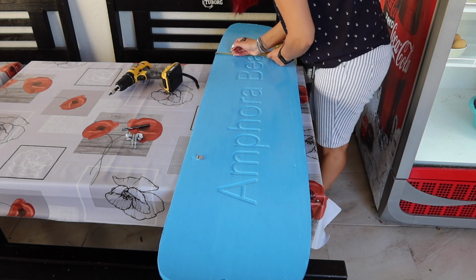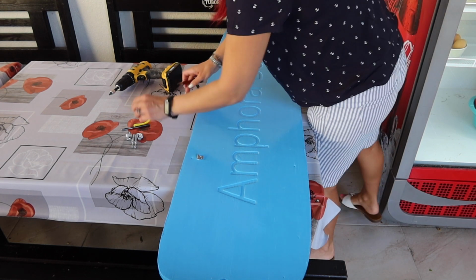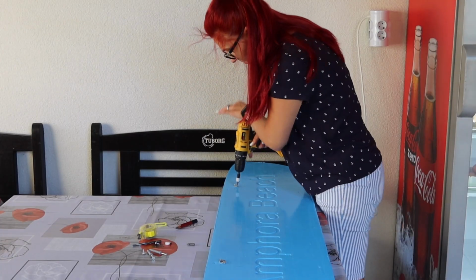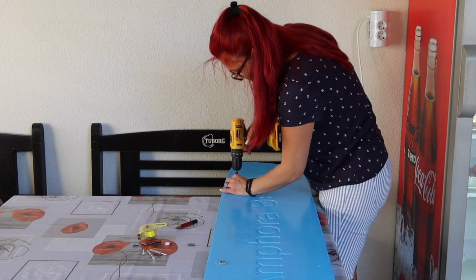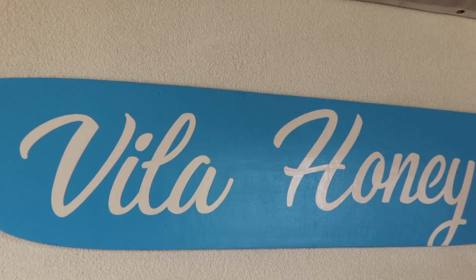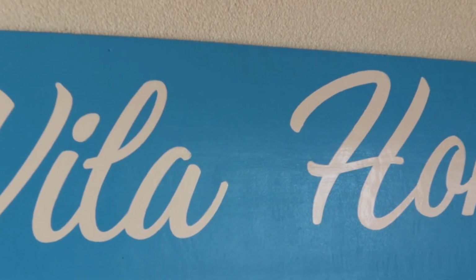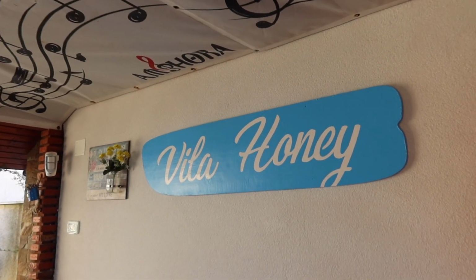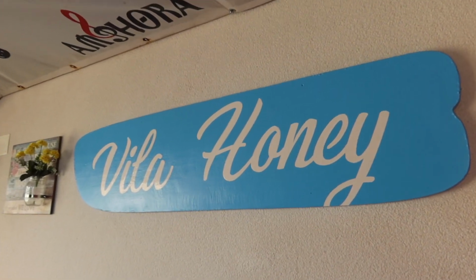Now it's time to hang it on the wall. First I measured to place the 2 hooks evenly. Then I placed the hooks. And voila! This is the final result. I love it. Such a fresh, summery, beachy vibe. I think it looks amazing.